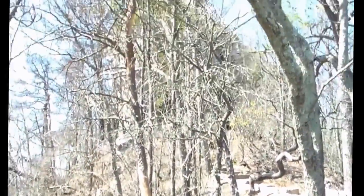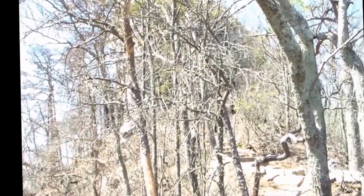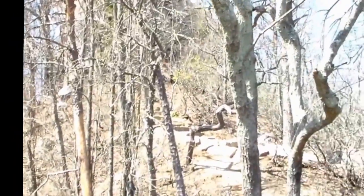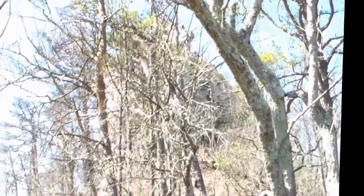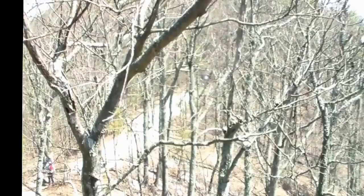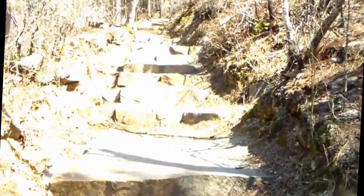Yeah, I guess that trail probably takes you up to that. Maybe I'll do that one day in the future, but I just don't know if I'm up to that kind of hike right now. But our trail will continue out that way.